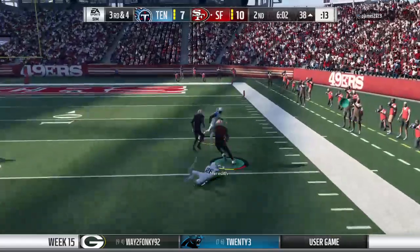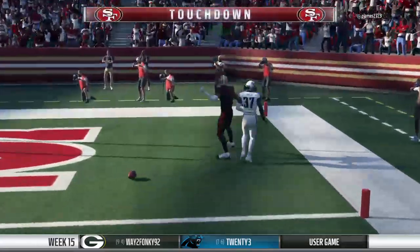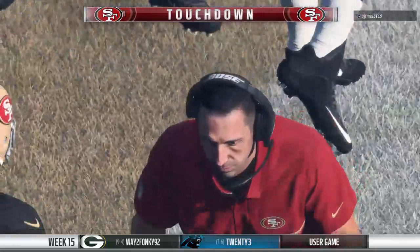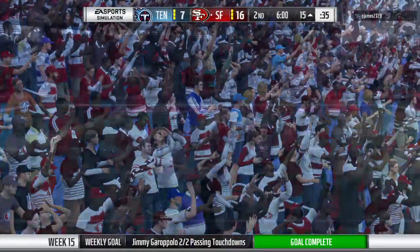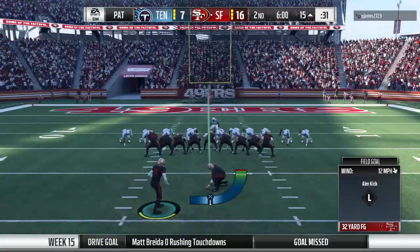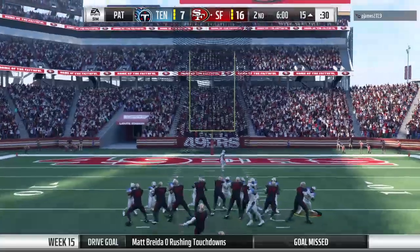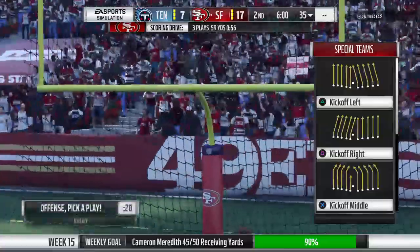That's complete to Meredith. Touchdown, 49ers. Cameron Meredith with touchdown number 8 on the year. And the 49ers add 6 to their lead. Everybody likes to see the long ball thrown, but when you throw it underneath and you see someone catch the ball, secure it, make their moves, and then turn it into bigger plays, that's a lot of fun to watch as well.